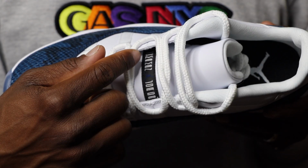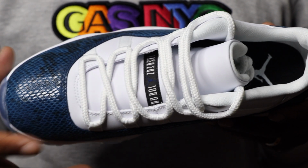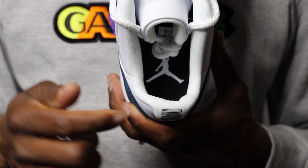Additional detail on the Jordan 11 Low Snakeskins. They released April 19, 2019. It has a white leather upper finish with white chunky laces. The chunky laces are a signature on all the Jordan 11s. On the middle of the tongue, you have Jumpman Jordan with a Jumpman logo in the middle. On the inside, you have a navy blue finish with a white Jumpman.